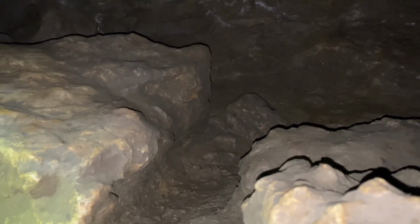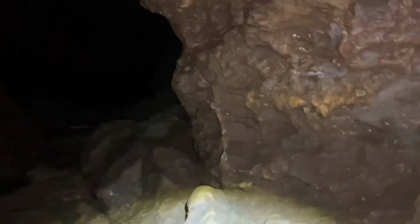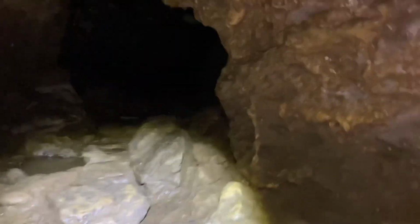Probably be a good idea to bring new pants. Look at that, they got down there. I believe that's all the further this goes. That direction right there. We'll see. I'm gonna leave the backpack here. We'll continue on.